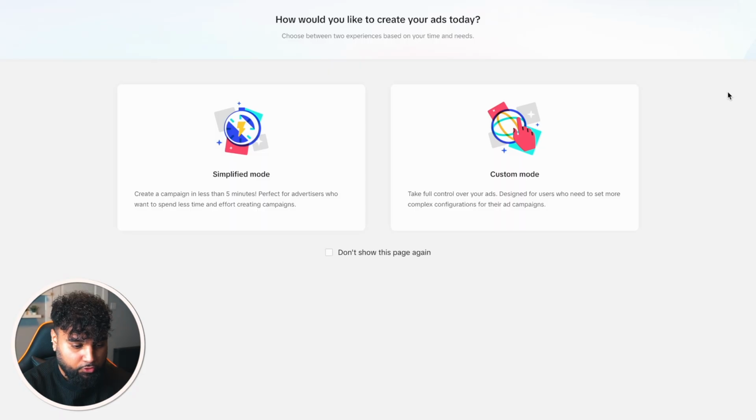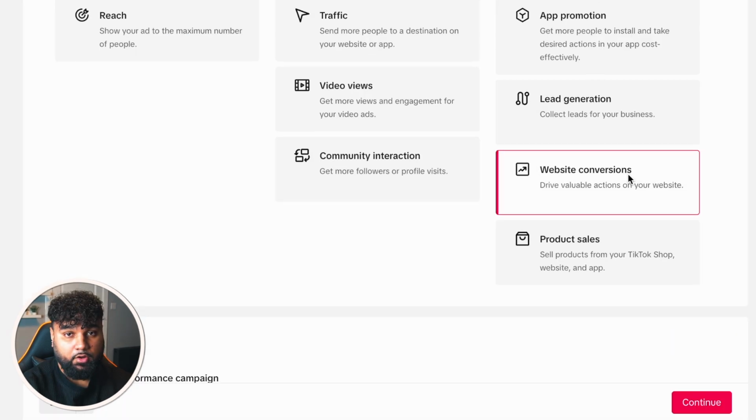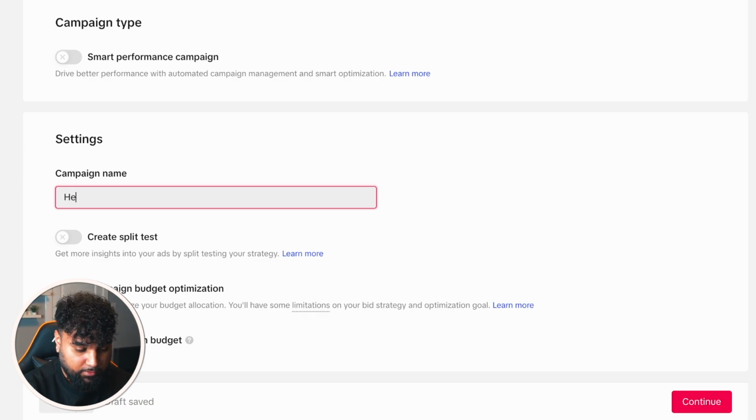Now guys, I'm going to go slow and I'm going to walk you through every option that you need to do for these TikTok ads. So first thing we're going to do is create an ad, and we're going to click on custom mode. Now once we go on custom mode, you're going to see over here where it says conversion, and we're going to click on website conversions. And then where it says campaign name, we're going to put the product name. So in this case, it'll just be heated jacket.